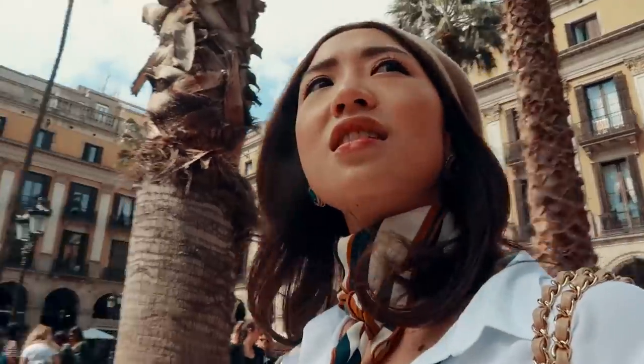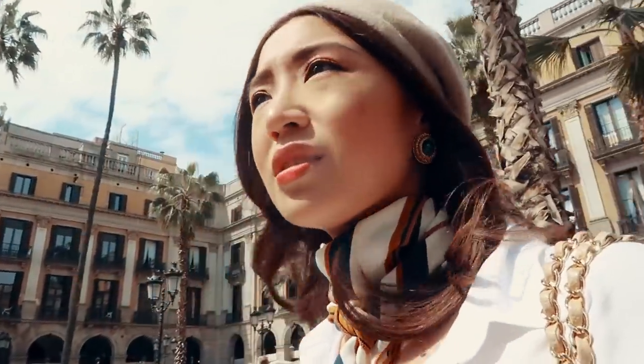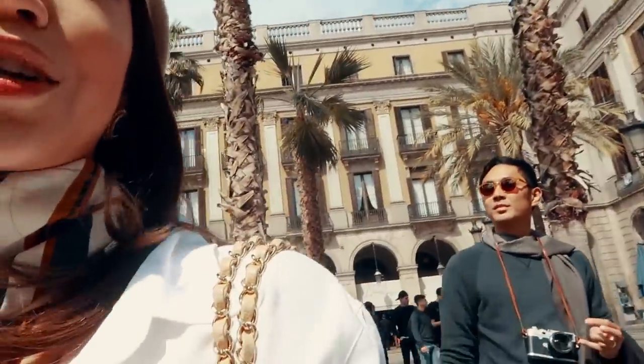And it is the concierge at our hotel who recommended it. I'm really happy to be here. I mean, Barcelona is so beautiful. I think Slater's really enjoying it too.